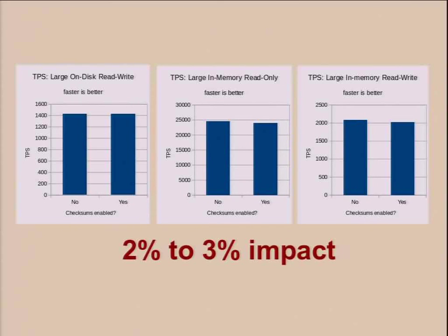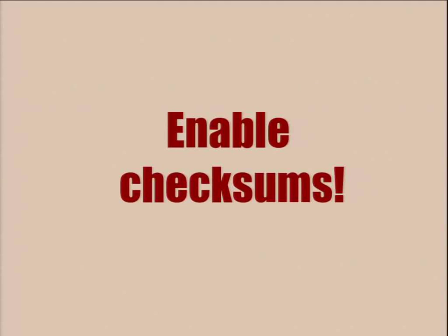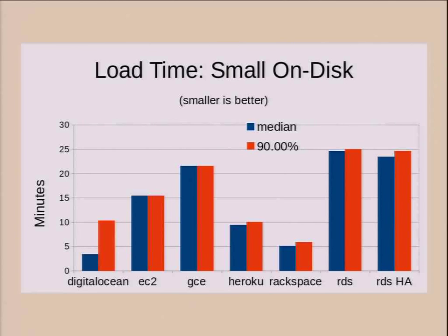So for the throughput, for the general mixed workload, we're only talking about 2 to 3% impact on it. And so what this says to me is, hey, checksums prevent a certain class of database corruption, which is really important when you're on network storage. And we're only talking about 2 to 3% impact unless your workload mainly consists of ETL. So just turn them on. This does mean initializing a database for a new instance. So enable your checksums.